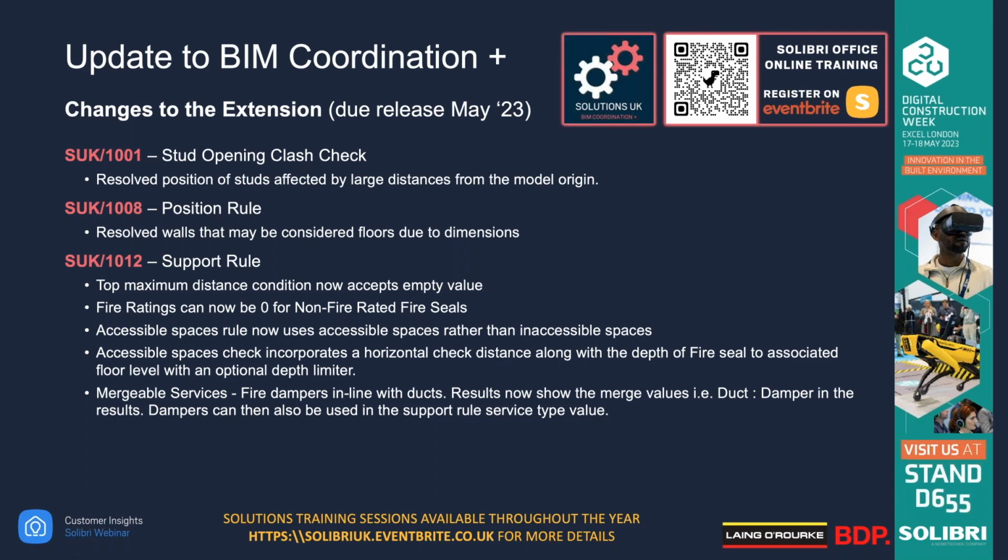And in the support rule, there are a number of updates. Some of the spreadsheet values, such as top distance values, we can now leave empty. Fire ratings can be 0 for non-fire rated fire seals. We've changed the way it looks for spaces either side for whether it's single or double-sided, both from the manufacturer's requirements and also from an installation purpose. We've also incorporated an improvement to the way it checks the horizontal distances and the depth values, so there's an optional depth limiter there as well.